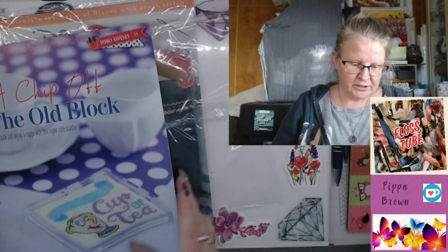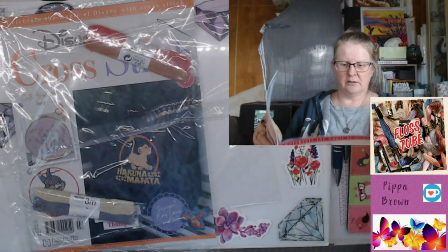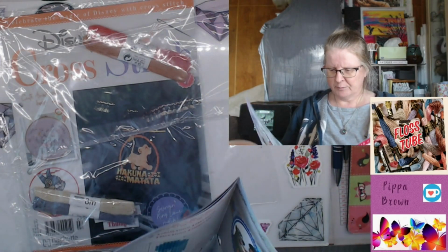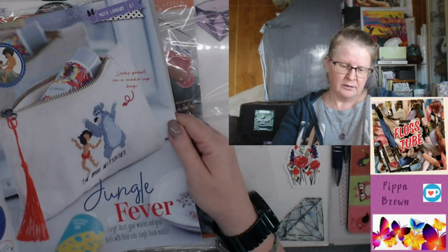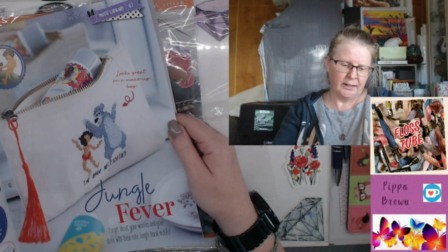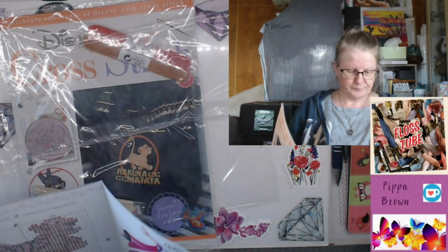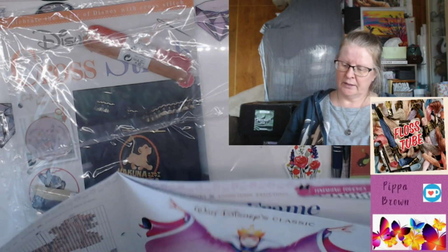Then you've got Cute Cup of Tea from Chip, the teacup in Cinderella as well. It's 8 centimeters squared. Then you've got a Bare Necessities bag as a makeup bag, and then you would want to do your back stitching on top of that. And just go for your life yourself.